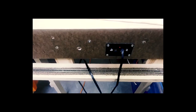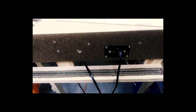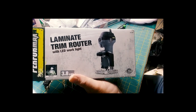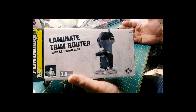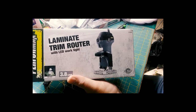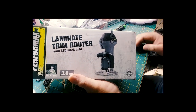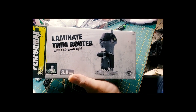So now that you've seen what I've got to work with here to put that switch in, let's go back and do the workbench. So now that you've seen the setup I've got for the programming track and the main line, obviously that switch, like I said, won't fit in there quite right. It's not deep enough, so I couldn't chisel it out. So I got this laminate trim router because I'm not going to be having to do too much work. It's got a nice little light so I can get underneath.